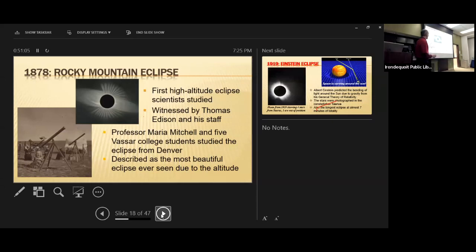Thomas Edison and his staff and many of the colleges, some of them climbed all the way to the top of Pikes Peak, and they got these amazing images. The higher you go, the more beautiful the image is. You're getting above the Earth's atmosphere. And again, a group of ladies, Maria Mitchell and her crew, came out from Vassar College. They came to Denver and they studied the eclipse.